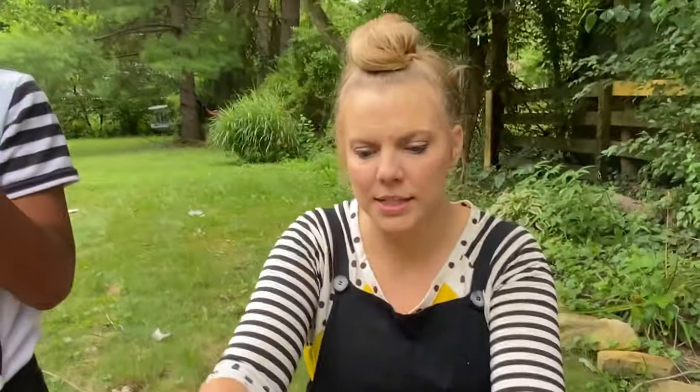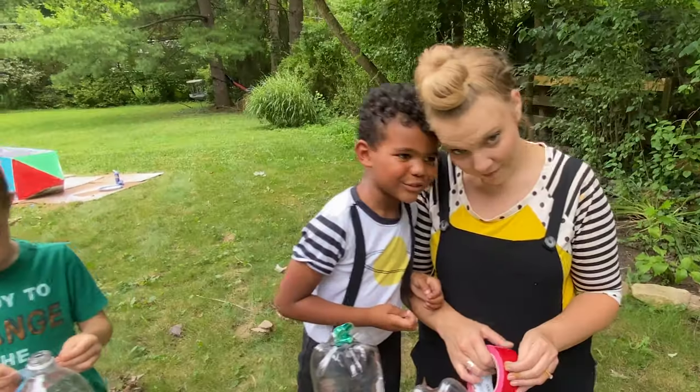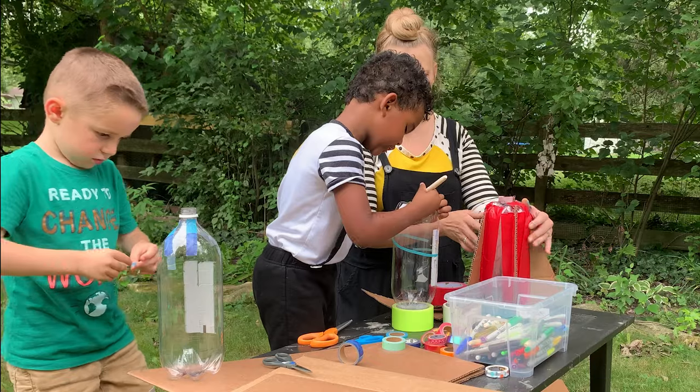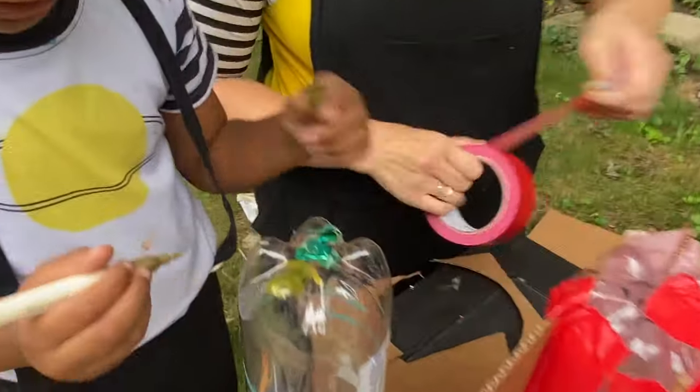I'm making some triangles for my wings. Oh yeah. Ooh, that looks really cool. I'm almost done with it.